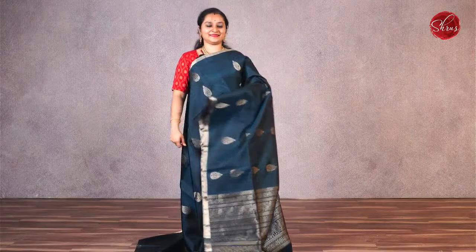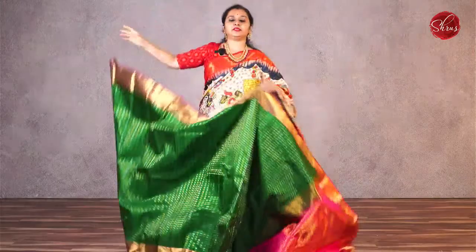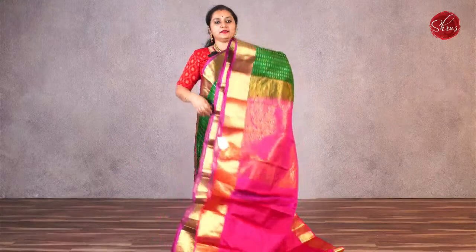Price at 8890. This is a 1000 butta concept with gold and silver jari woven buttas alternating all over the body. The borders have nice peacock designs. A bottle green with a pink combination, a rich pink blouse, and a pink jari pallu. Price at 8890.